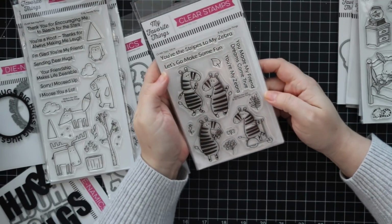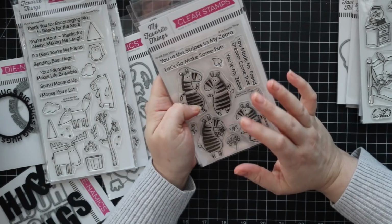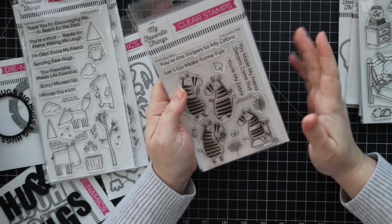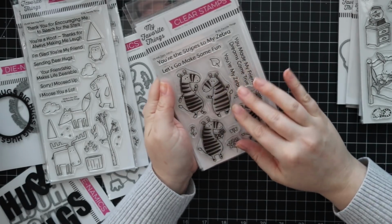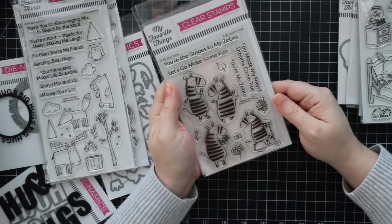This set has grown on me. At first I was unsure, but then I was like, the derpiness of these little zebras. I really, this is one of my favorites. This is Zippy Zebras. And I just get a kick out of it. There's just something about the style of it that just makes me laugh.